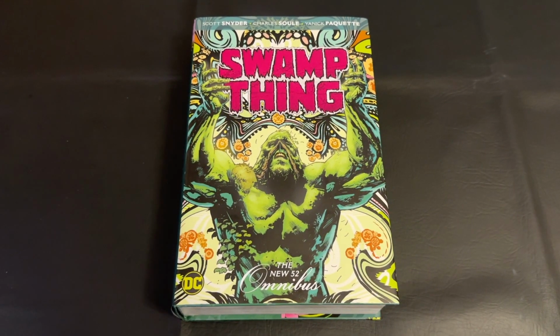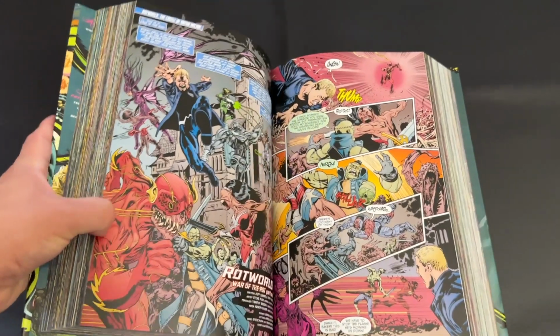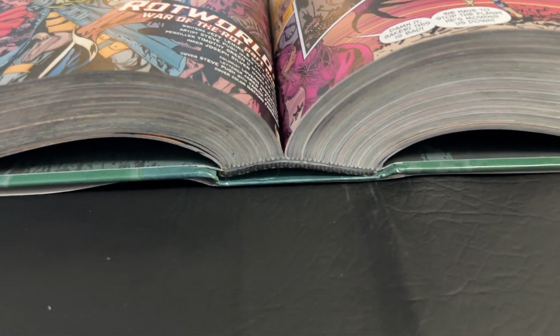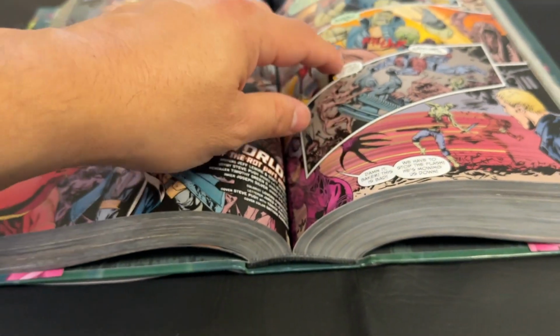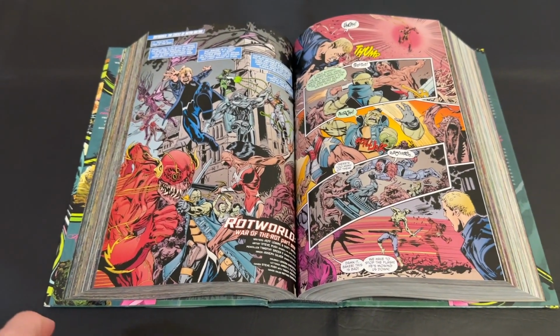And now I wanted to go ahead and switch to a quick look at the binding for all you prospective collectors out there. This is a glued binding though. I did have some gutter loss. There were times I had to push the pages down to maybe read a text box or two. But overall, nothing too bad. I never really felt like it detracted too much from my reading experience.